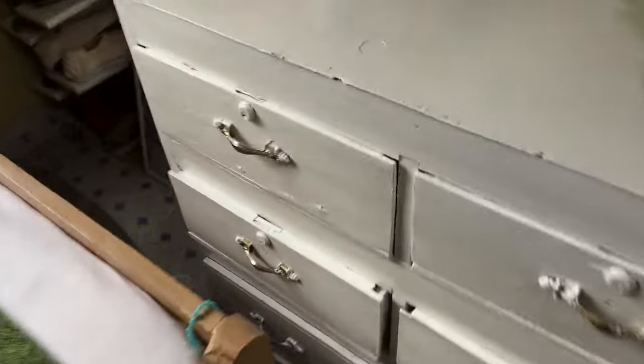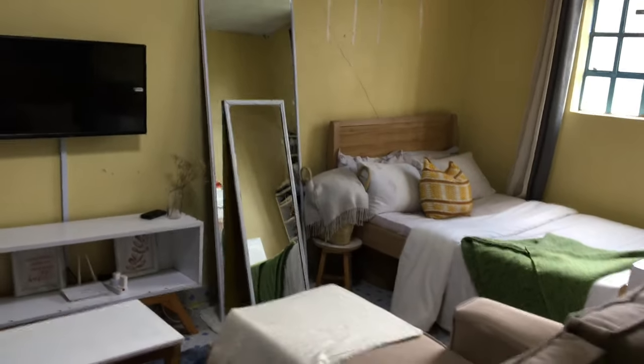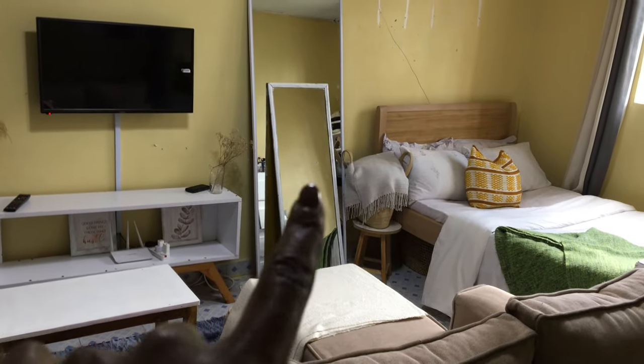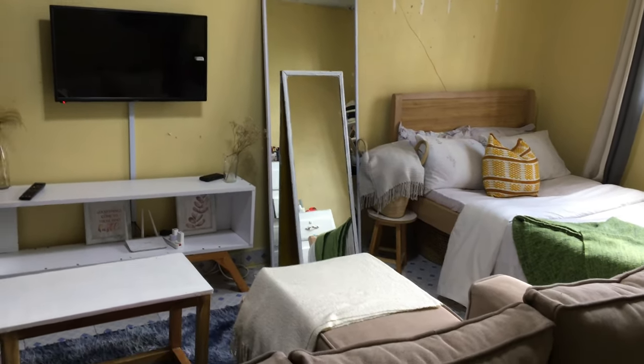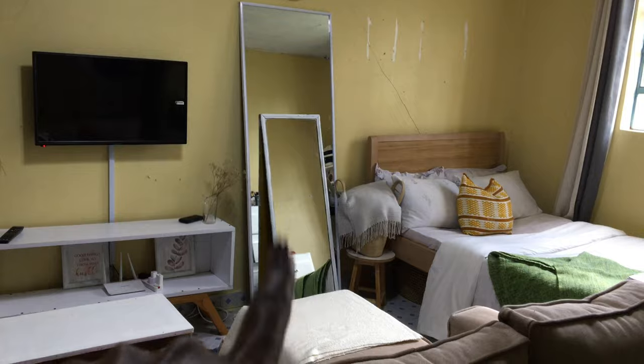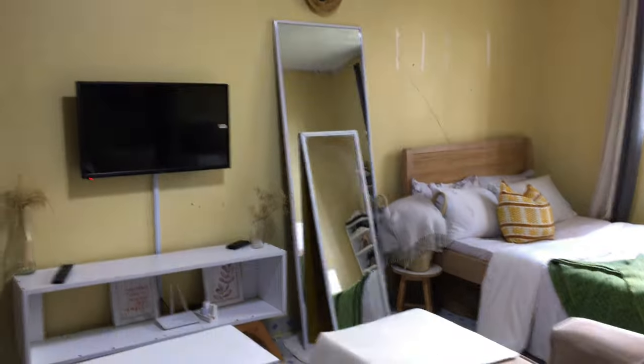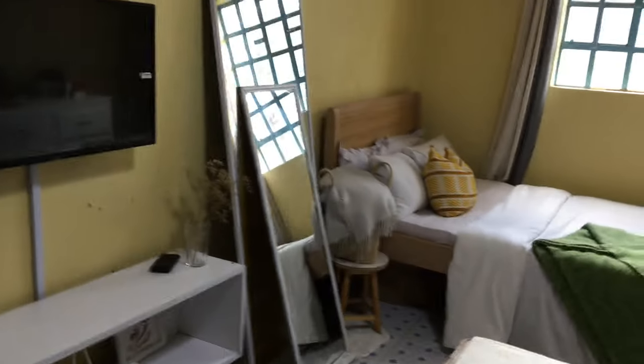Let me just show you how big this mirror is. So this is the small mirror. Look at that. When I tell you this mirror is big, it's huge. Look at how big that mirror is. This is the normal mirror we buy, around 1000 bob, and that is the custom made mirror I got just the other day. So that is how huge this mirror is.